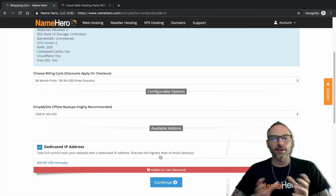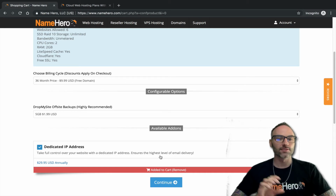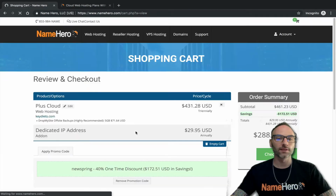It basically shows the outside internet that you're on a dedicated IP, which kind of gives the appearance that you're on like a dedicated server. So when you send emails, it allows them to skip the junk box and go right into the inbox. So I recommend this if you're going to be using it for email. If you're not, then don't worry about it. All right, I'm going to continue on here.